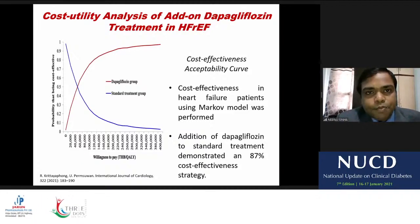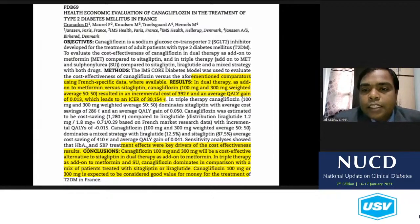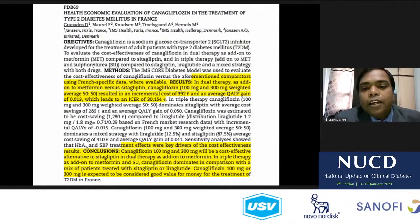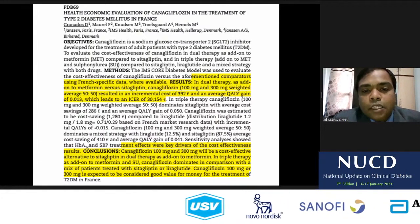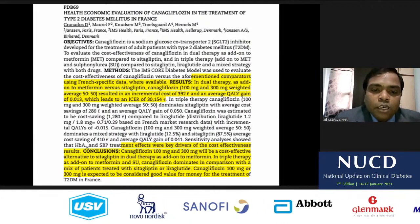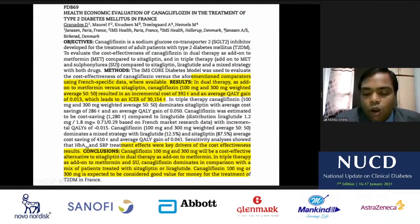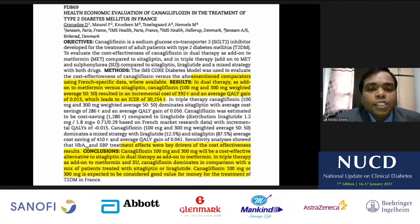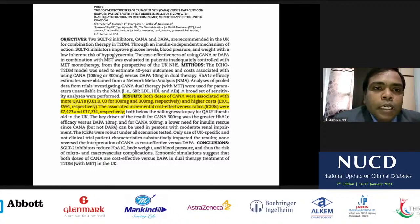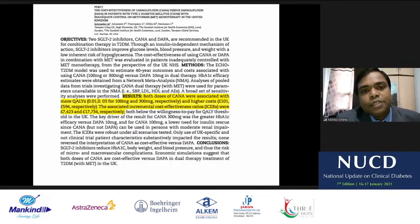This study done in France assessed canagliflozin as dual therapy, as add-on to metformin versus sitagliptin, and it resulted in an incremental cost of 392 pounds, and the ICER was 30,000 pounds. And again, here canagliflozin was considered cost effective. Another study, a comparison of canagliflozin with dapagliflozin done in the UK, showed canagliflozin to be more cost effective.